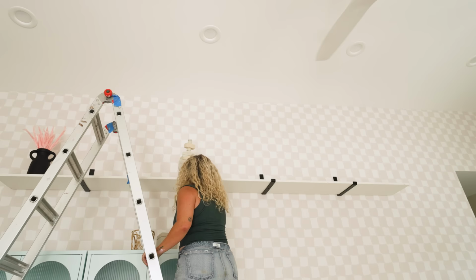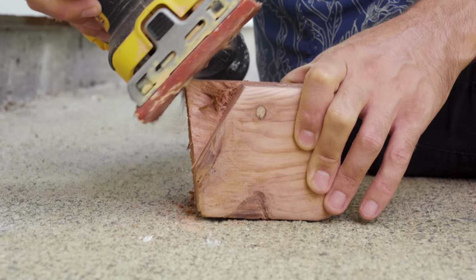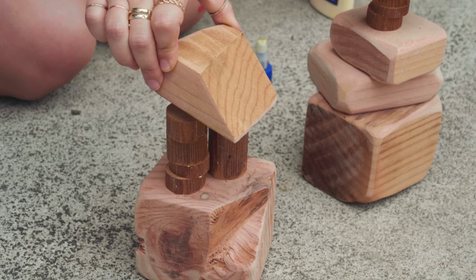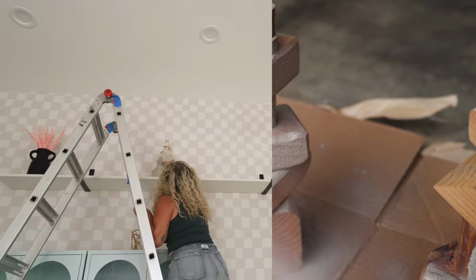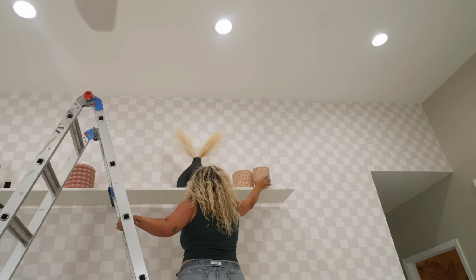Most of the stuff for this decor shelf I've scrounged from our hoarding closet, as Joey calls it. All the beautiful things that I keep around. Actually, this little wooden sculpture I made in a previous video, you guys may have seen, out of just some scrap wood pieces and spray painted it. And I just thought this was so in that kind of wabi-sabi vibe, along with some other awesome vintage finds and just things that I had. So much better.